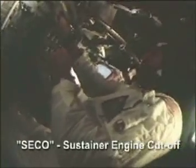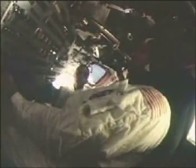Roger, understand Seco. And then all of a sudden we shut down, and when we turned the vehicle around, we saw the Earth starting to really shrink. You could see it going like going into a tunnel, looking at the back end of the tunnel as it got smaller and smaller. So that was the critical phase, and especially on Apollo 8, the very first flight.